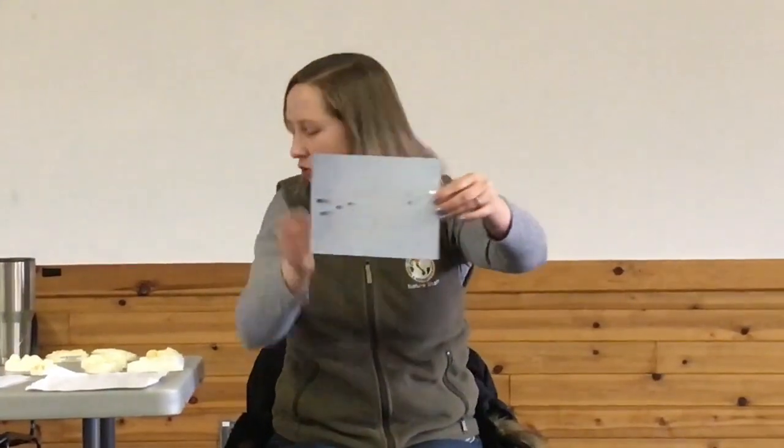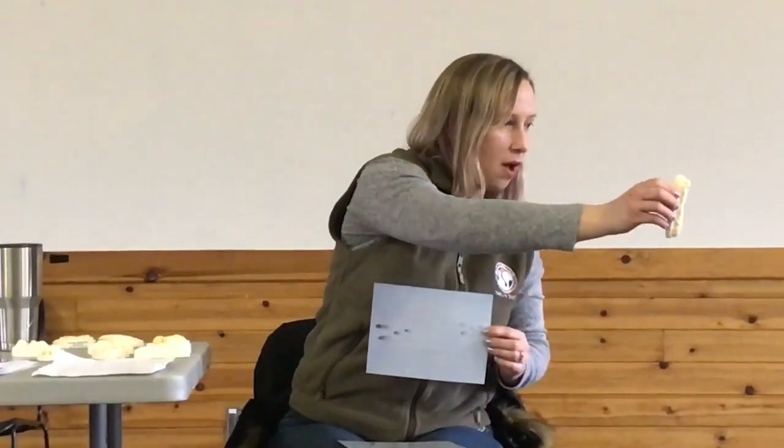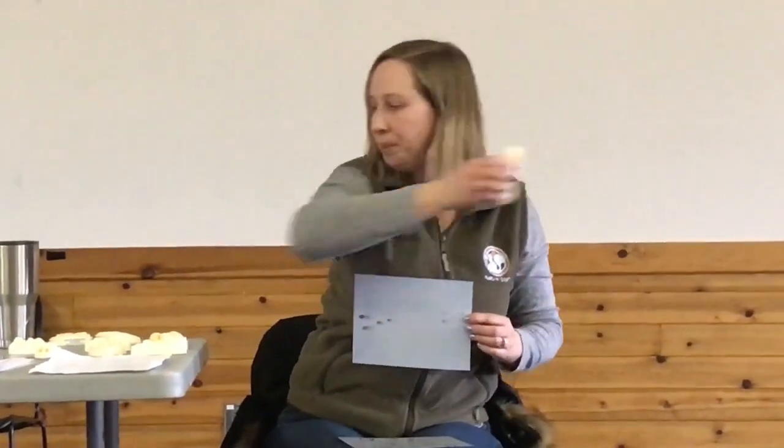So this one here, you can see their tracks are kind of in a triangle shape, and let me show you. This is actually a rabbit foot. This is the shape of a rabbit foot, and this is their back feet, so they're kind of long. So sometimes in the tracks, you'll also see that long foot. What about the front feet? You know what? After we're finished, everybody gets to have their own track, so you'll get to touch a track then. All right, and then the final one is something called a waddler.